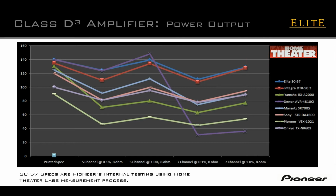Now, 1% THD may sound like a lot compared to other people saying, oh, I've got 0.05 or I've got 0.003. 1% is really the threshold where you would actually start to hear a difference. Anything below 1%, you really can't hear it. It just is a way to measure it and put everybody on the same playing field. So this is very interesting.